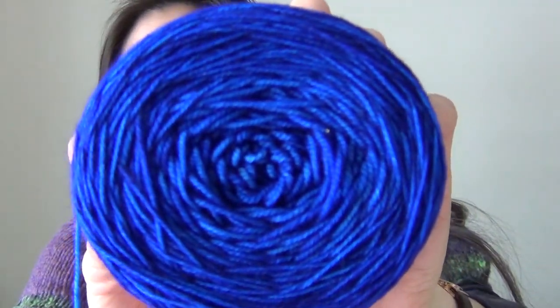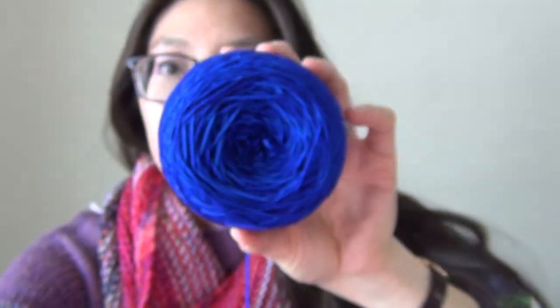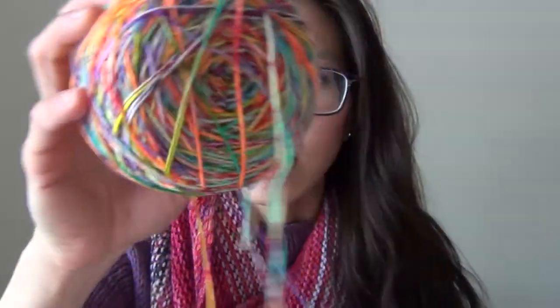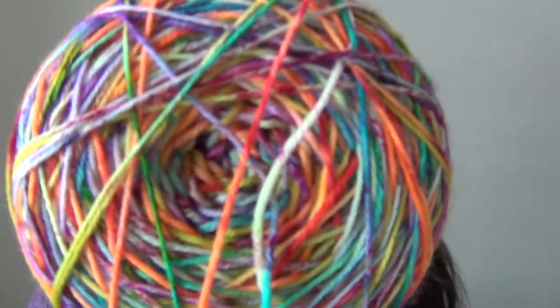So I opted for this blue instead. This is Matisse Blue by Malabrigo, and it is so pretty. It's getting kind of blown out a little bit. It's a really rich, vibrant blue. So it looks a little brighter in the camera than it does in person. And then here's the contrast. Oops, sorry. It's kind of all over the place. Color, and this is by Teal Torch Knits. I believe she called it Catherine.